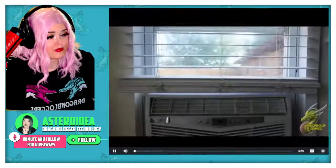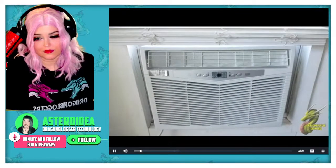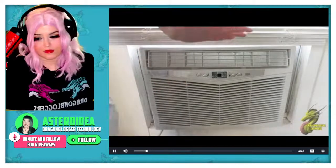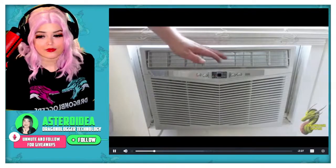Hey, what is going on, guys? Nathaniel with Dragon Blogger Tech and Entertainment. And today we're going to be taking a look at this Paris Rhone air conditioning unit. As you guys can see right here, this is an in-wall air conditioning unit, and this has a ton of awesome features and a ton of power. So let's just go ahead and dive right in and take a look at everything that it has to offer.